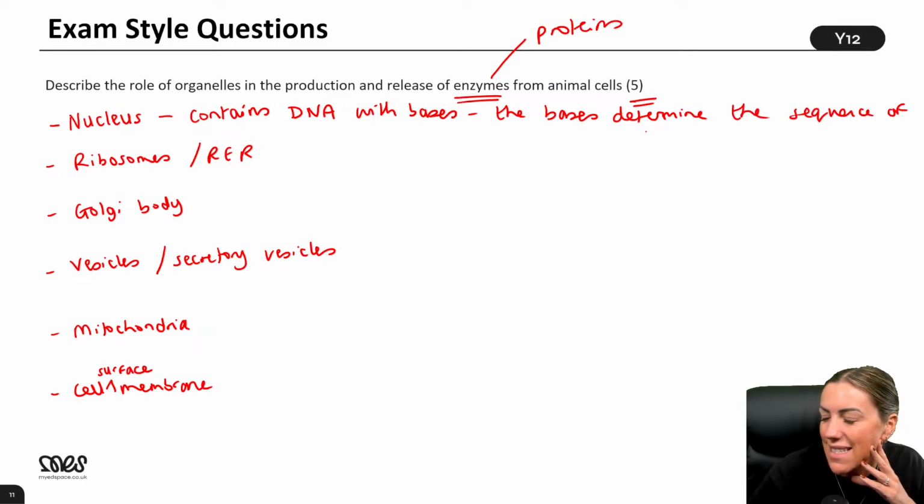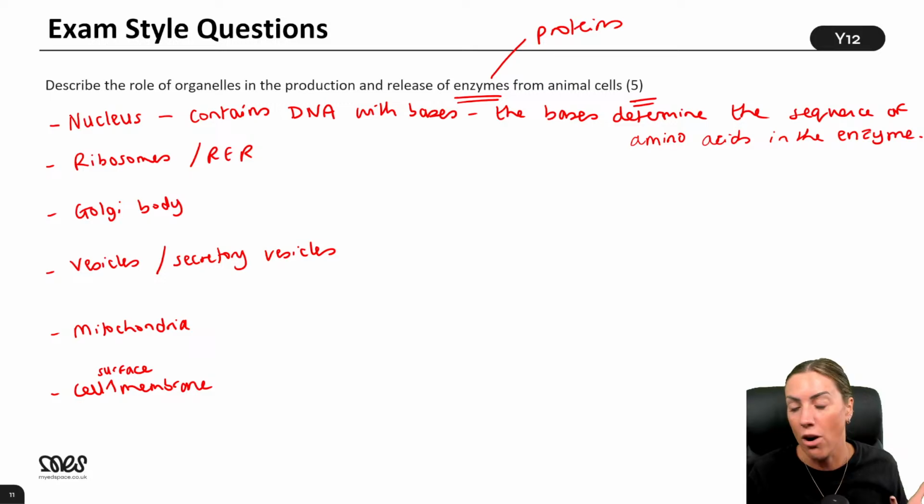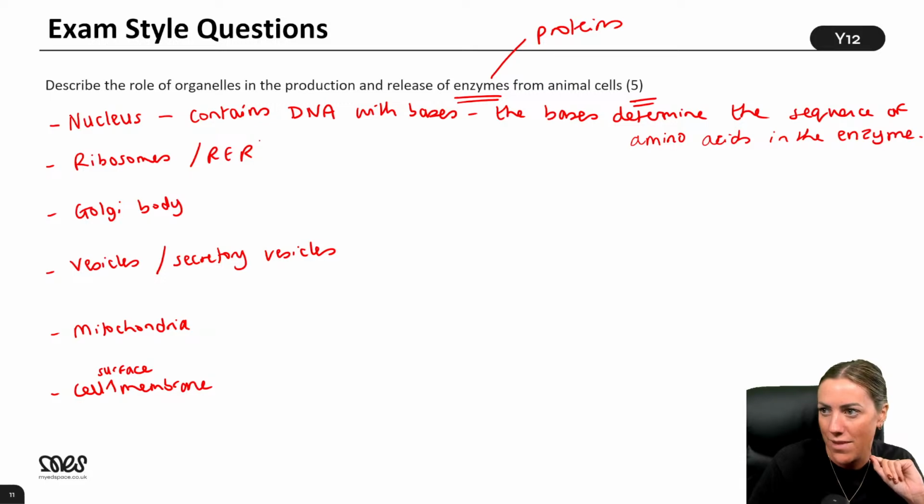Should we say enzyme or protein? We could say either, couldn't we? The bases determine the sequence of, I'm going to say enzyme, just so the examiner knows that I've paid attention to the question. I'm going to say the bases determine the sequence of amino acids in the enzyme. You could just say protein, don't get me wrong, but I'm trying to say to the examiner, I've read the question, I know we're talking specifically about an enzyme.